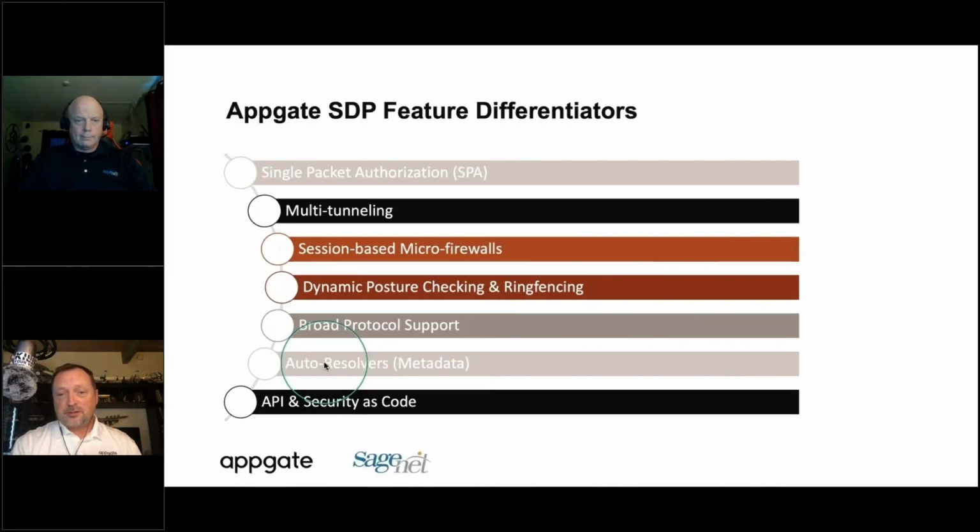AppGate has a whole lot of other features that we haven't even really talked about. I've mentioned single packet authorization and multi-tunneling, but we also use session-based micro firewalls. We can do posture checking and ring fencing for the end user's devices themselves. We have very broad protocol support that doesn't include the use of any proxies. I've demonstrated a little bit of these auto resolvers around metadata, and I can dive deeper on that in a future session. And finally, the ability to use API calls and deploy AppGate as code is something that a lot of our customers take advantage of.